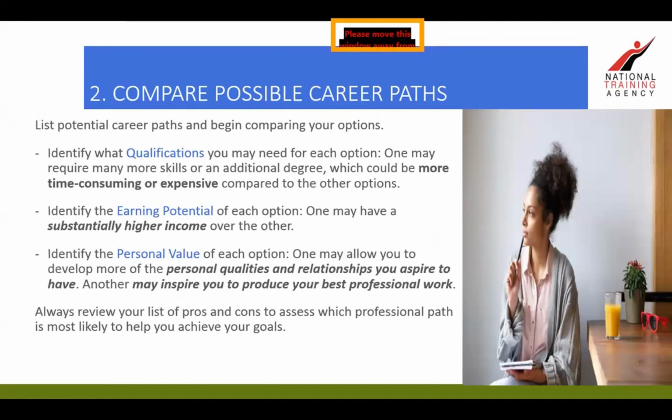Your next step for successful career planning is to compare possible career paths. So a lot of the time, we have a number of careers that we might be interested in, but we have no information. So here's what we're going to do. Make a list of the potential career paths and begin comparing those options. There are 3 key points that you want to consider for comparison. 1, qualifications. 2, the earning potential. And 3, its personal value.